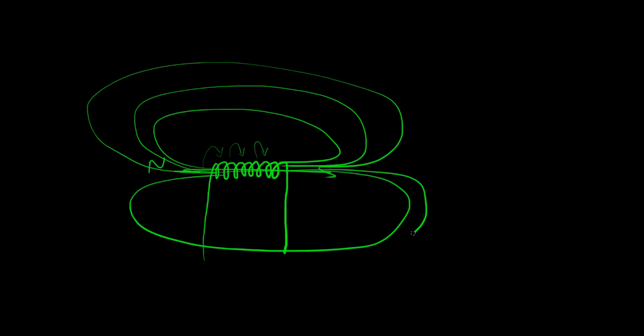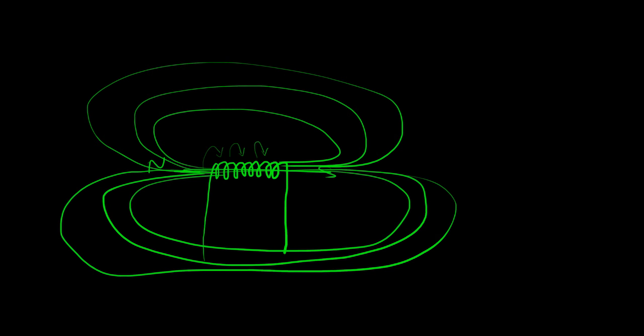And this is very important to realize that currents can induce magnetic fields. And this principle is important in things like transformers and electromagnetic machines, which we'll come on to in a second.